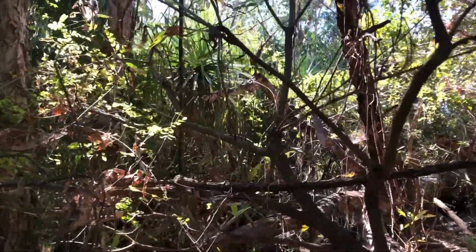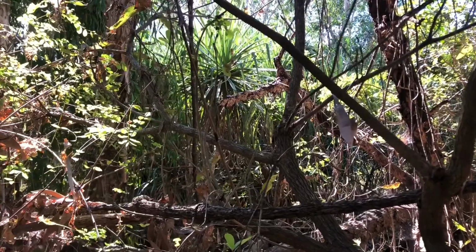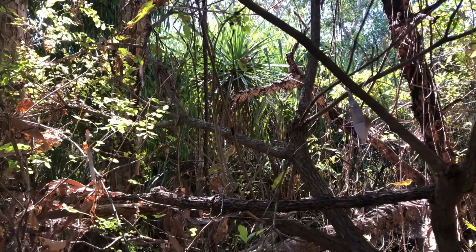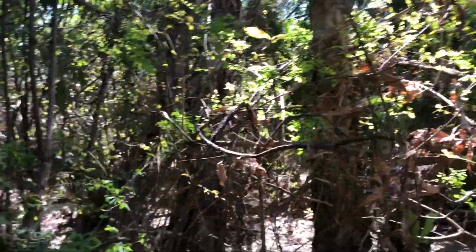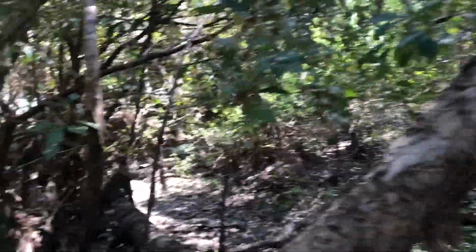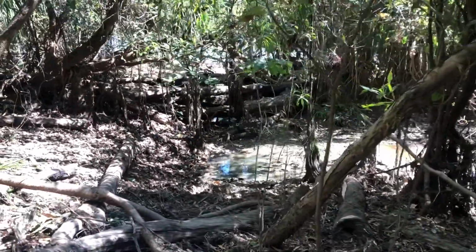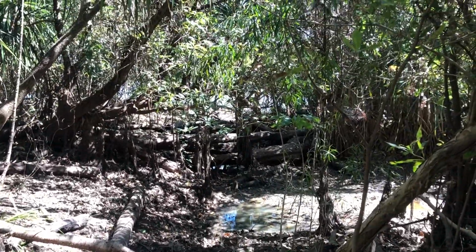Very, very difficult to navigate your way through this stuff. And of course, you've got to be careful because where these little creeks are that connect to the billabong, you're probably going to find saltwater crocodiles hanging around.